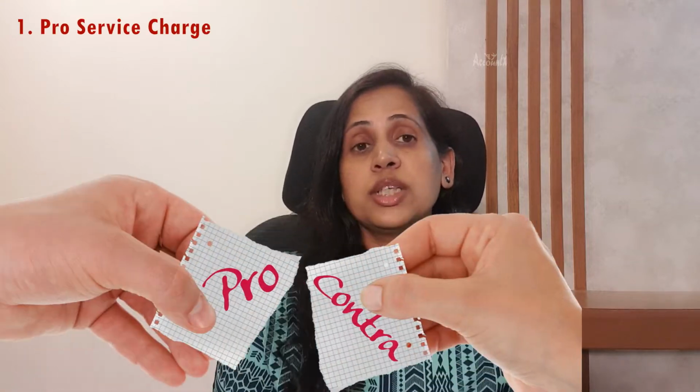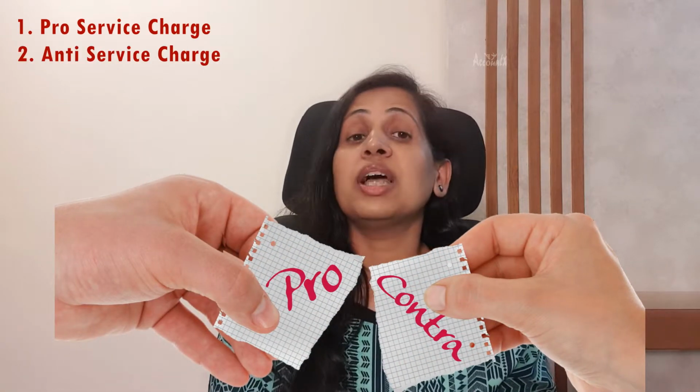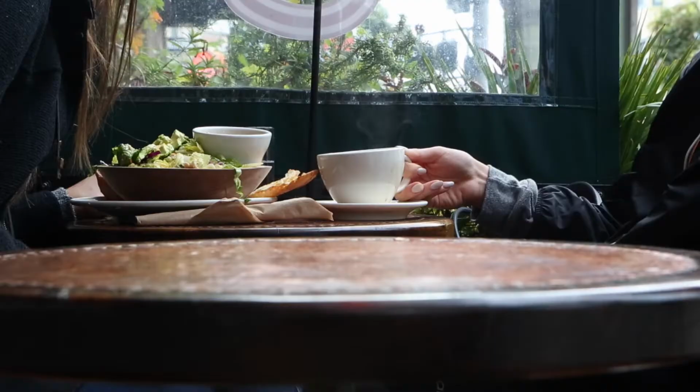When it comes to levy of service charge, there exist two schools of thought. One school is in favor of levy of service charge while the other is against it. First, let us understand why people are against levy of service charge. In India, there is no law on service charge. So, these hotels and restaurants don't display this service charge anywhere, and we as customers most of the time end up paying this service charge without even being aware of it.